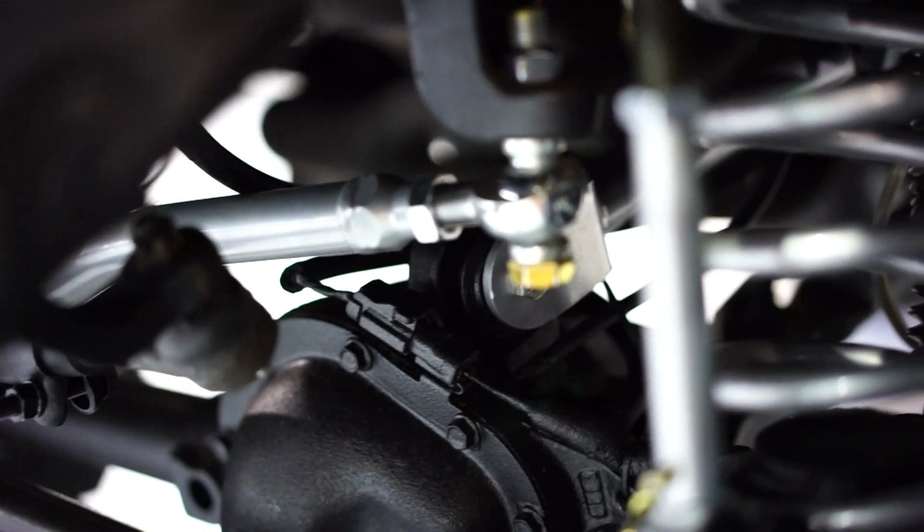You have your extreme duty fully adjustable track bar as well. You have your brand new upgraded tie rod bar with upgraded tie rods. You have upgraded brand new ball joints as well, which is very important. We upgrade everything. You have your upgraded steering stabilizer. There's a shot of your upper control arm, which is fully adjustable and serviceable.